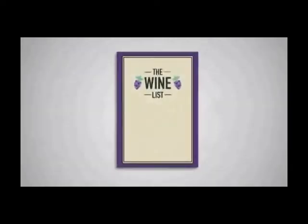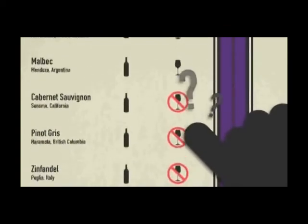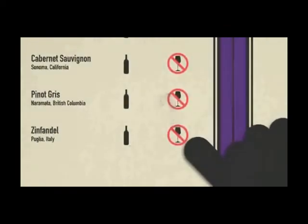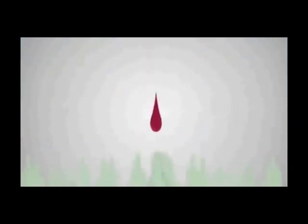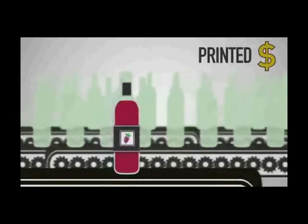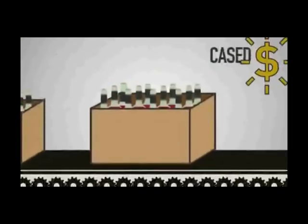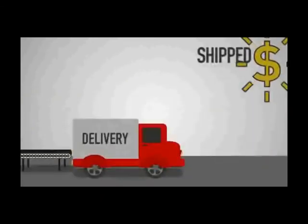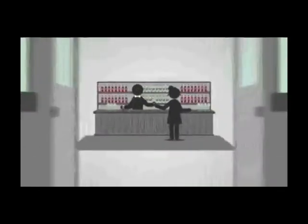Do you ever wonder why you can't get some wines by the glass? Because it doesn't make sense for most restaurants. It's too risky from both a financial and taste quality standpoint. Take your favorite vineyard. Let's look at all the packaging costs that go into a bottle of wine. The wine is bottled, labeled, printed, sealed, cased, and then shipped. These costs are all passed on to the restaurant.